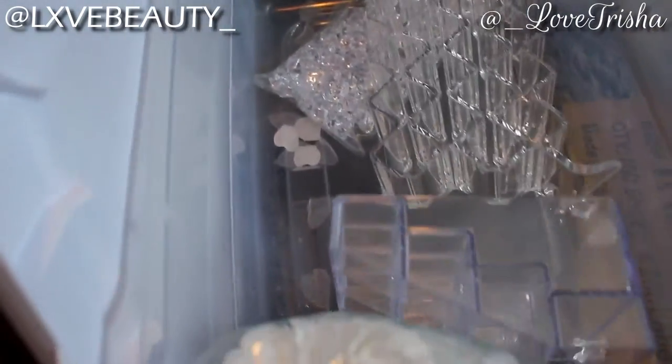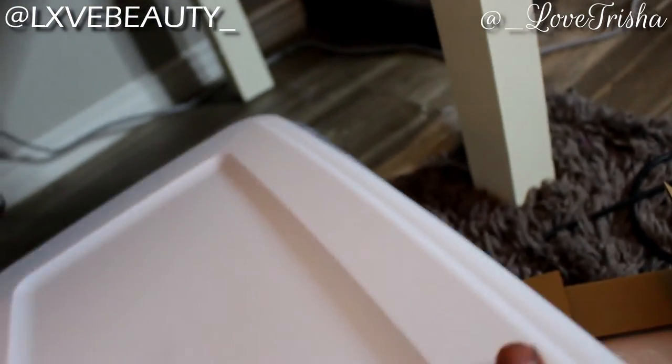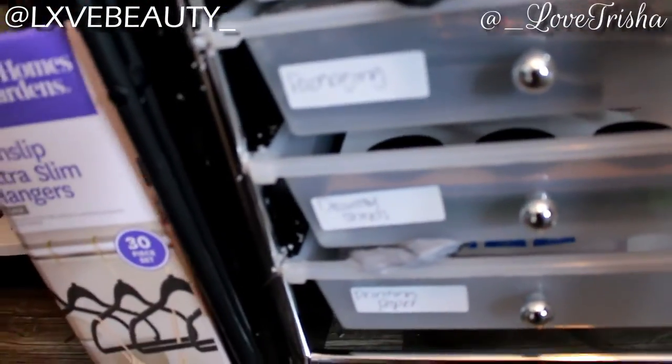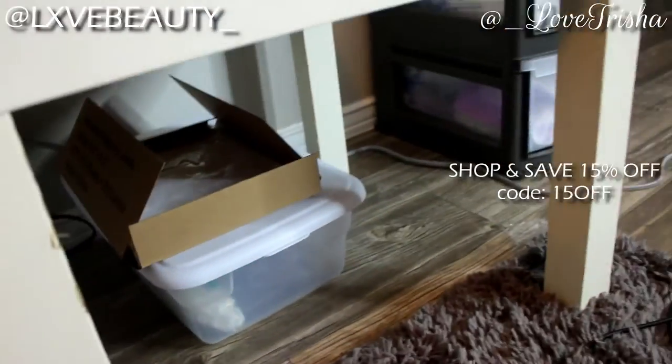So I got some acrylic organizers. I got some of my gems. They're kind of falling out of the bag. And these are flower petals that I got from Michael's. I get a lot of my photo props from Michael's. I do have a big old white poster board that I have in my closet that I use for when I'm taking my product pictures. It's back there. And I have these foam boards that I use for when I'm taking studio type pictures, if that makes sense.